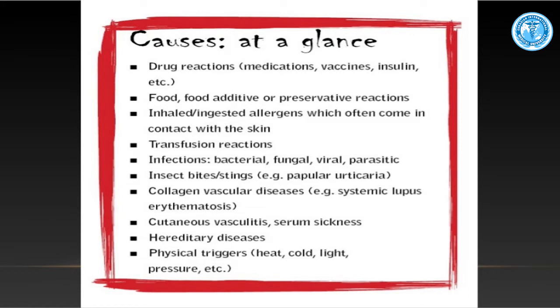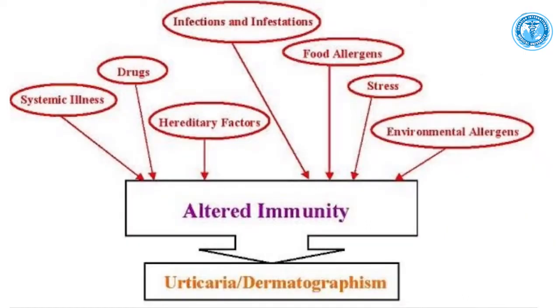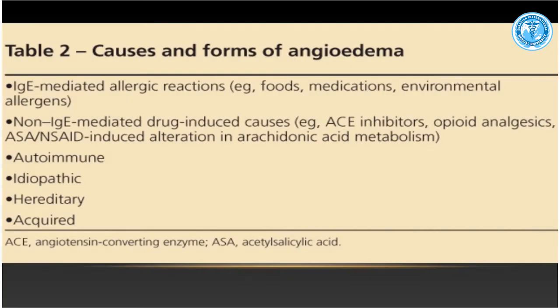cutaneous vasculitis can also cause this disease. Serum sickness also can cause it. It can also be hereditary. Hereditary disease also can cause it. Physical triggers: heat, cold, light, pressure, and others. Causes and forms of angioedema.